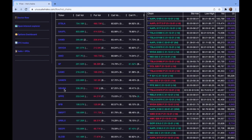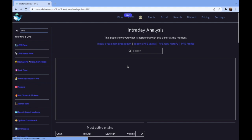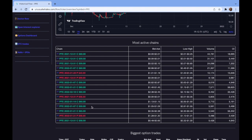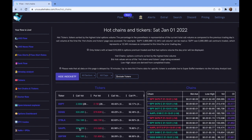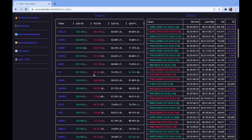Another one, I'm going to look into PFE here on the flow. I don't know exactly if there's anything crazy, but let's see, 12/31, 17/60 call. Nothing too crazy OTM here. So that's something I noticed, there's nothing too crazy going on here out of the money. So I don't expect that move to be too crazy big. So I'm not going to put PFE in there. But as of right now, we have Neo, Baba, Facebook to all look into. I'm going to hide this again.